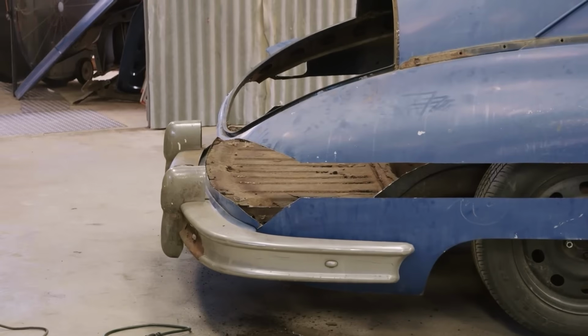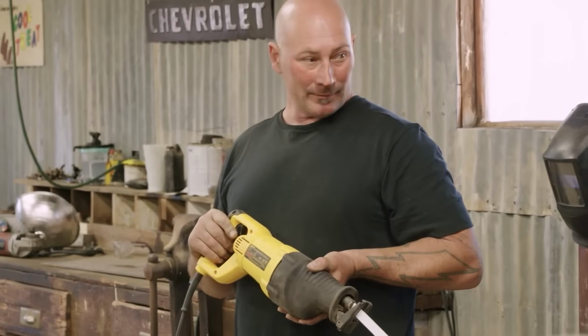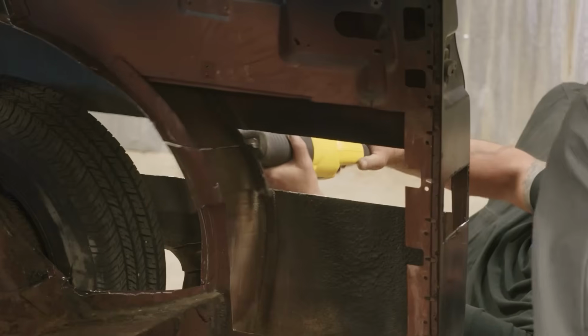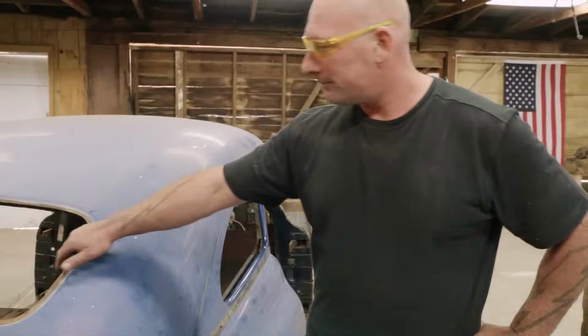This body is a few cuts shy of coming down. If you see something going wrong, run! A little bit worried, but at the same time, very intrigued. I want to see what happens. I'm just gonna go slow. Good, right there. Perfect.